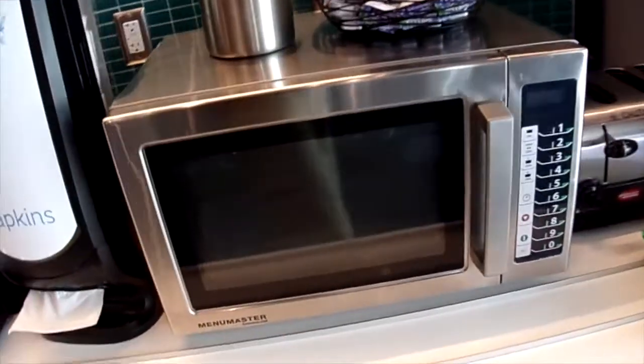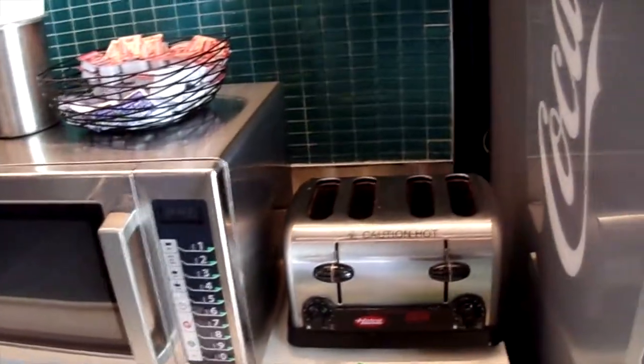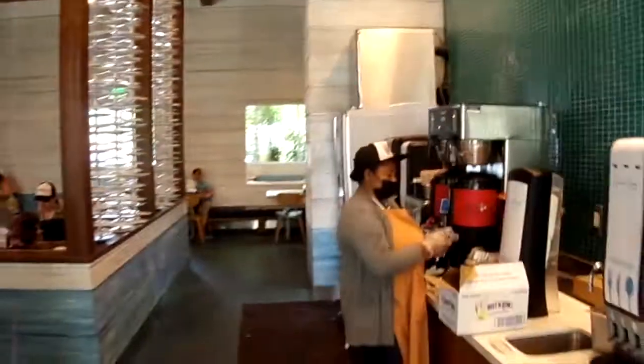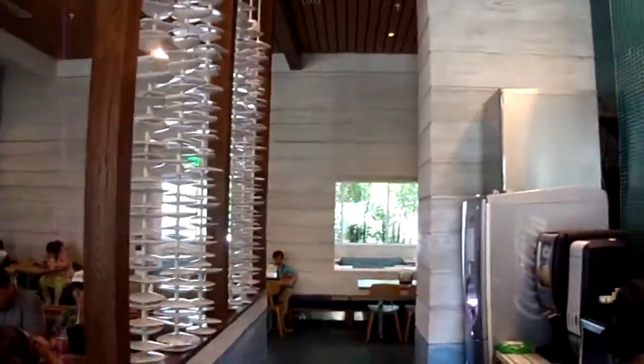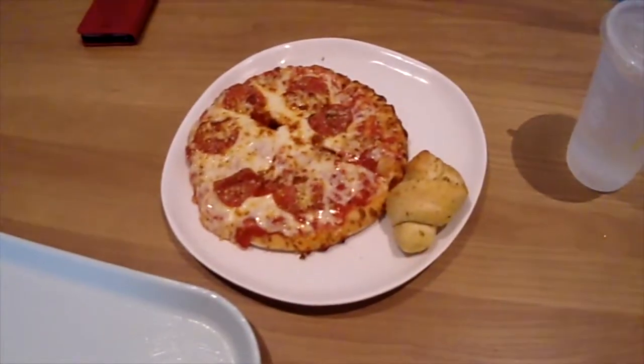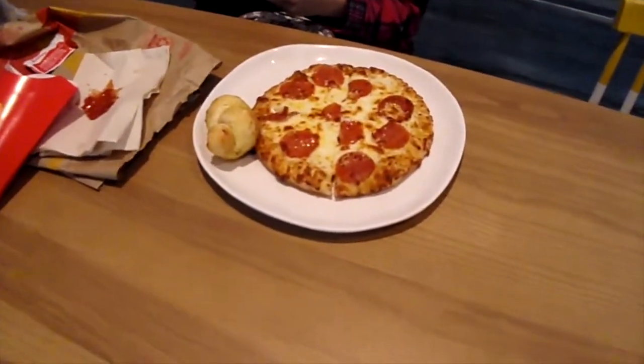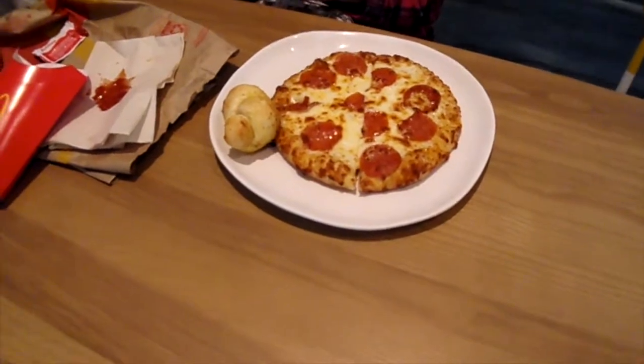You want to heat up something in here, you can. You got a toaster for Pop Tarts. Coca-Cola Freestyle machine. Well, I'm going to go pay now, so I'll catch up with you guys. So here's the kids' pizza. It comes with a garlic knot. That's pepperoni. My little one likes pepperoni, and she also got a garlic knot.